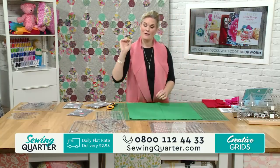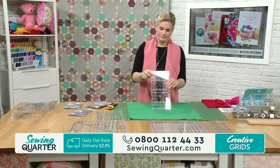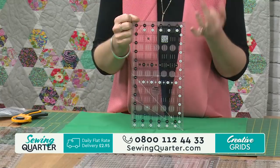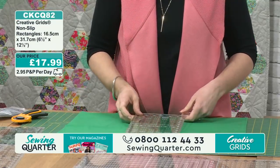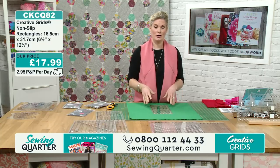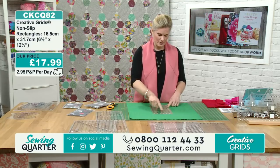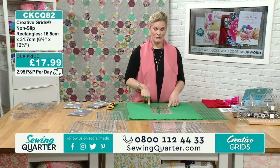I'll be honest, the very first Creative Grids ruler I bought was this one. It's the small rectangle, so that I could trim things down. Shall I pop this down? There you go, let me pop this down. So this is great if you're going to classes. Lucy used this on the last show. It's a really handy size because it is, here we go, 12.5 inches by 6.5 inches.